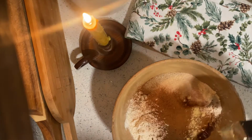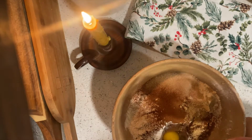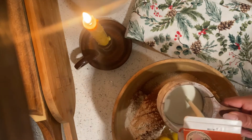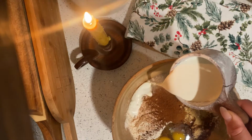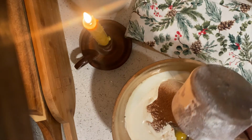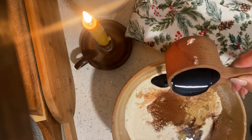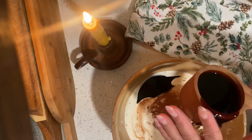Okay, so now I am making some scones, some gingerbread scones, because it is winter season. I will leave this recipe down below as well. This is so good if you like gingerbread. We are huge fans of gingerbread in this house. Well, at least I am. My husband doesn't really care for it at all, but I love it and the kids love it. So I'm a huge fan.